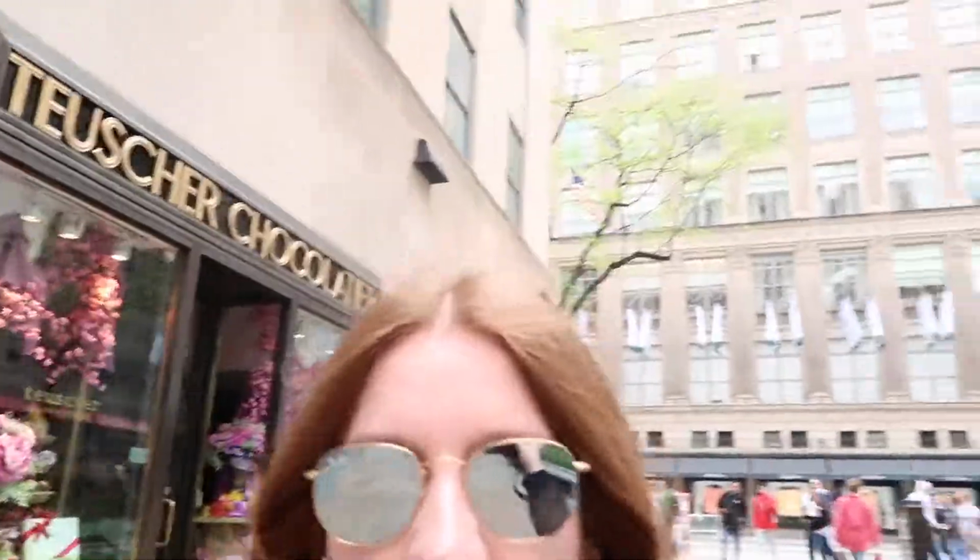Good morning, guys. This is day 3 of New York, and we're in Rockefeller Center. You can't see it anymore, but St. Patrick's Church was behind me, and we're headed to the center of Rockefeller where the ice rink is in the winter. I have my iced Dunkin' coffee, and then we're headed up to Central Park later today and going to the Met.